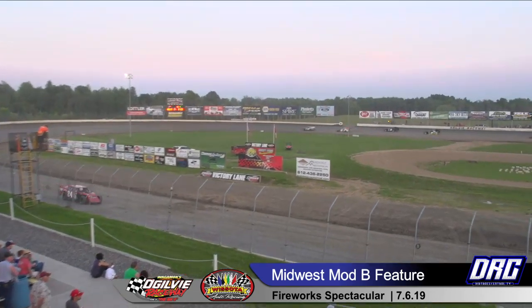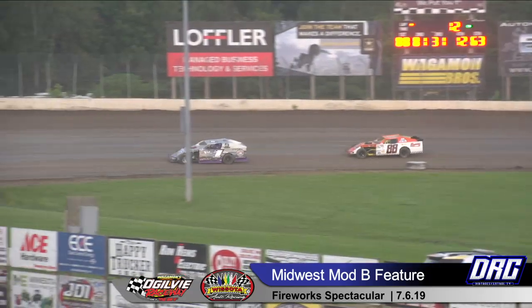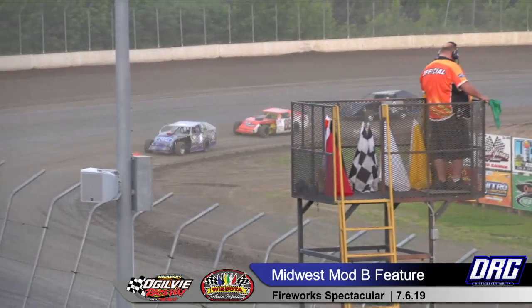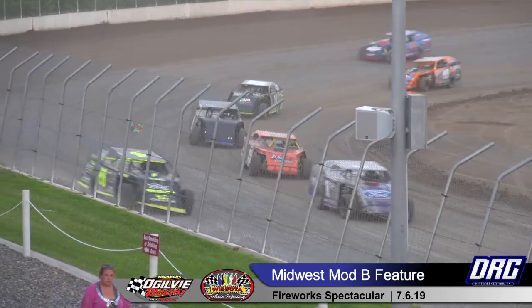It's Jacob Tepper tonight in the WRC Engineering car out of Hugo, starting second. Inside row 2, it's Nick Duranko out of Britain, Minnesota, in the Bolsa Engineering and Performance number 8. On the outside, out of Shakopee in the Remax Realty number 12, it's Matt Dickey starting 4th.